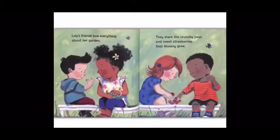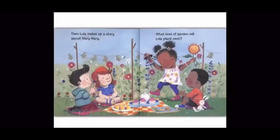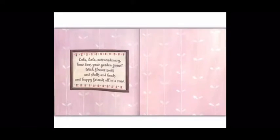Lola's friends love everything about her garden. They share the crunchy peas and sweet strawberries that Mommy grew. Then Lola makes up a story about Mary Mary. What kind of garden will Lola plant next? Lola, Lola, extraordinary, how does your garden grow? With flower seeds and shells and beads and happy friends all in a row.